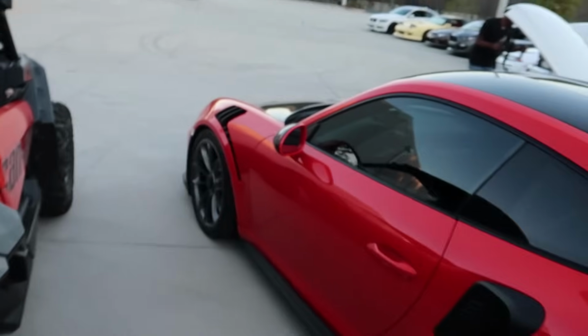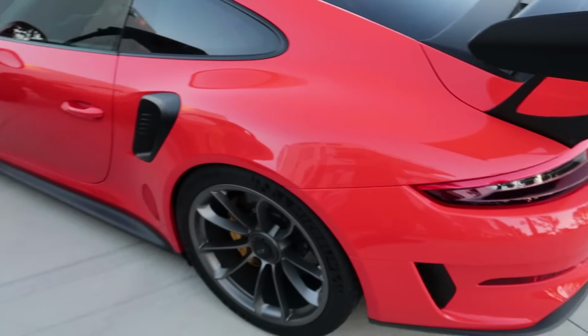This thing really shines on the track. I'm super fortunate to have it. It's always a blast to drive, but it's not the most exciting car for content, and you won't see it pop up on the channel that much, but I don't plan on getting rid of it anytime soon.